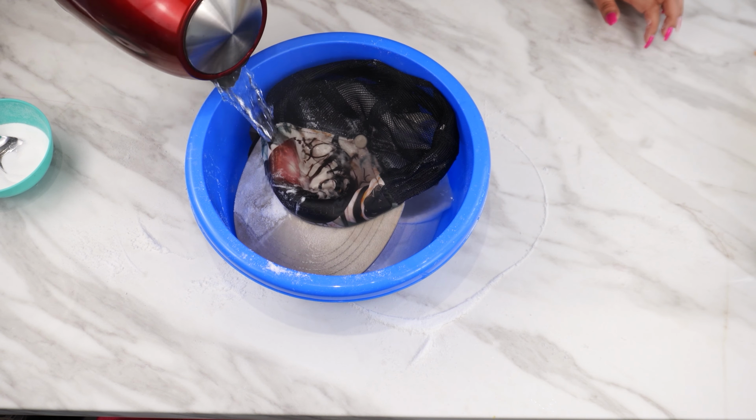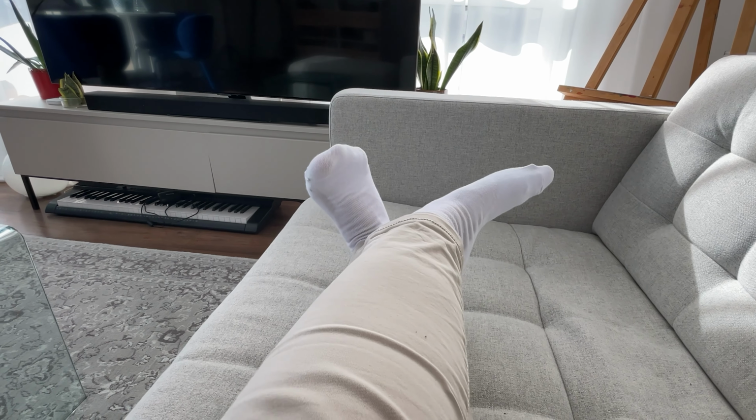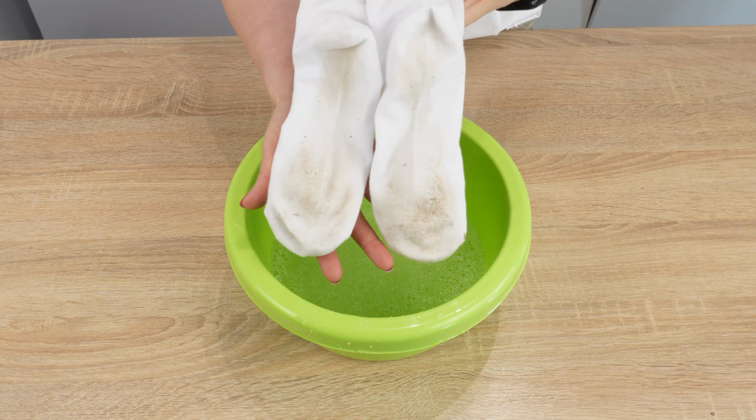Put your dirty socks in a bowl with water like this. They'll be clean and regain their white color. I don't waste time scrubbing socks anymore. I remove the dirt from them, but I don't have to rub them with my hands. Anyone who has white socks knows they get dirty quickly. They can turn gray and dirty in no time. If your socks look like this too, get a bowl ready and do what I do.